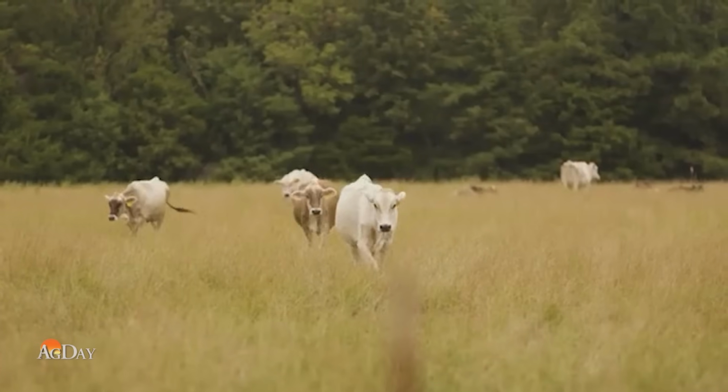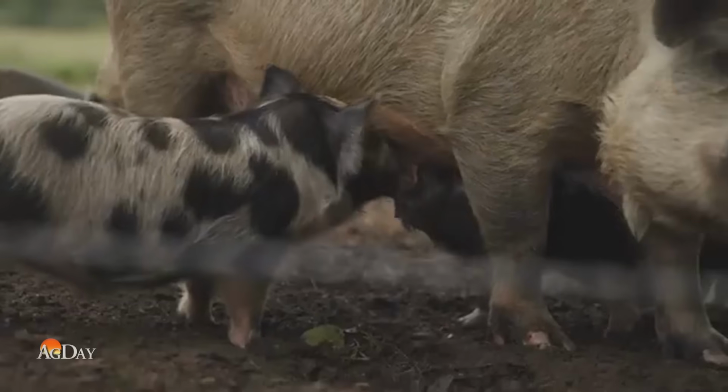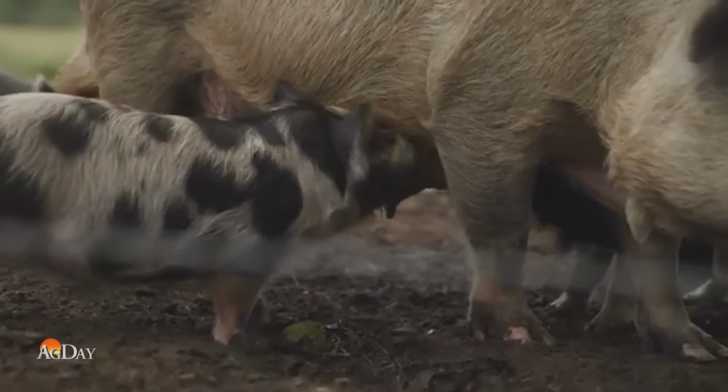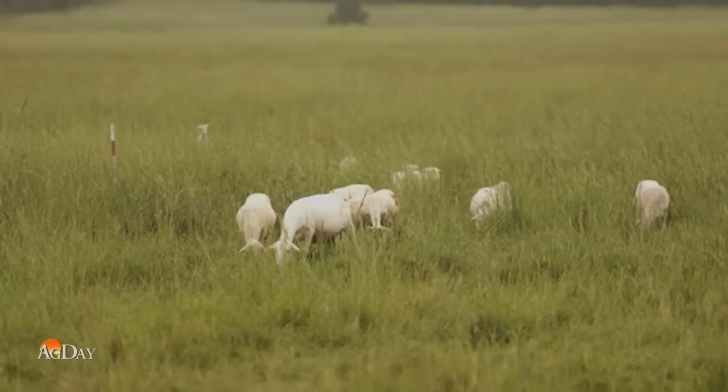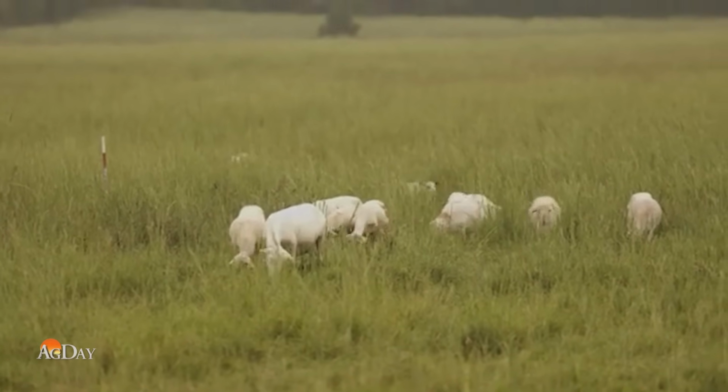Now we have dairy cattle. We have Brown Swiss, Jerseys, and Milking Shorthorns. And then we have Kunekune pigs. And then we have the Katahdin hair sheep. And we have chickens and turkeys and quail.